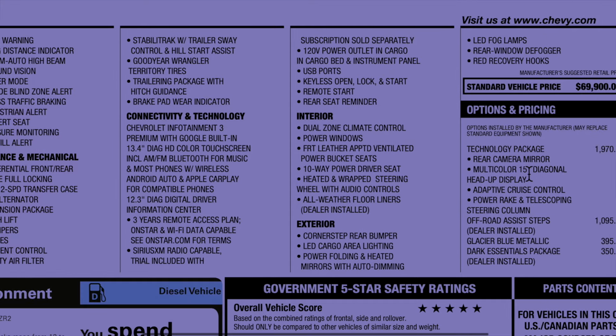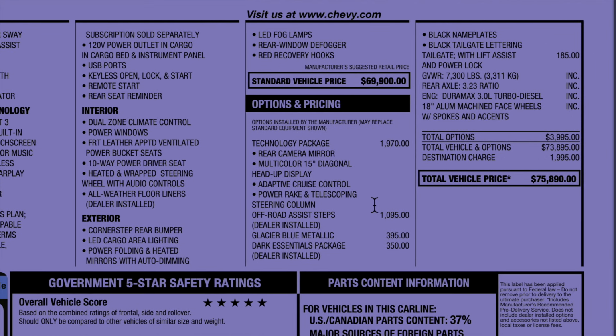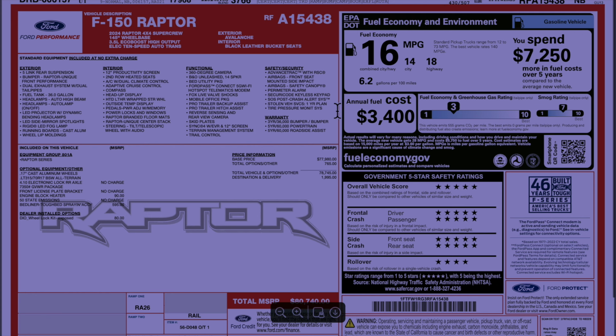And base price is going to be $69,900. Now, one thing that's unique about Chevy is they always have the lower price, but typically a lot of things do come as an option. So heads-up display right there, adaptive cruise control. This one does have the off-road assist steps right there. You do have to pay a premium for that blue color. And this one does have the blackout, which is the dark essential for the nameplates and tailgate lettering right there. Destination comes in at $1,995 with a total price of $75,890.